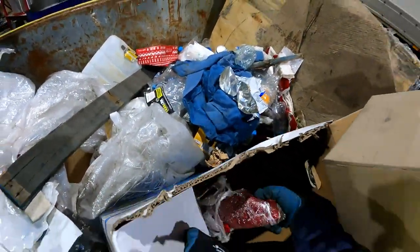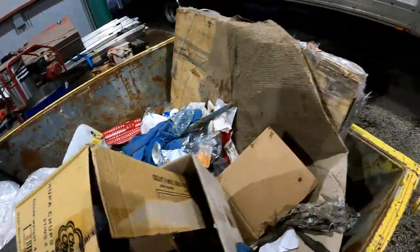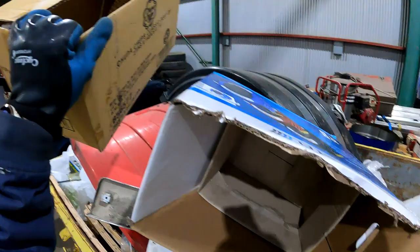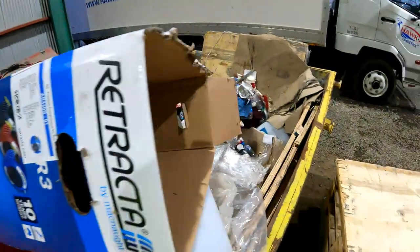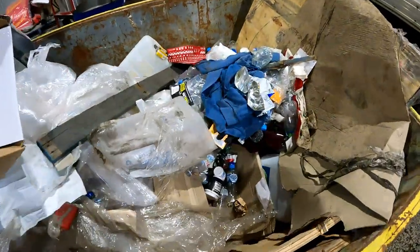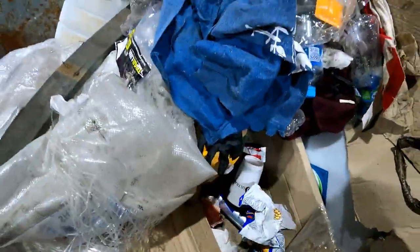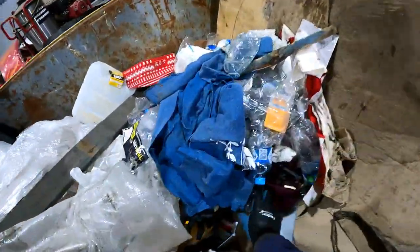Nothing in that box. What's that? No. Rag. Nothing in there. Couple of bottles. We'll use that box. Might need a bigger box. Oh yes, we're going to need a bigger box. Where's the big box? Stuff that there. Get rid of that. Use the bigger box. A bit more wire. Bottle. Another bottle. I think this was down to the bottom last week.